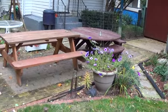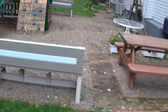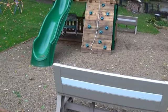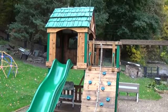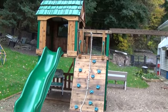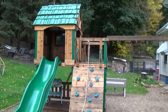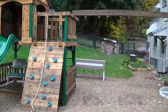But this is my yard and what it looks like. October 2014. Tuesday. The jungle gym we just redid this year. Hard to believe this thing's about 5 to 7 years old. Every so many years we'll redo it and it looks better than brand new. You can see some of my photos from years ago and it looks better now than it did then.